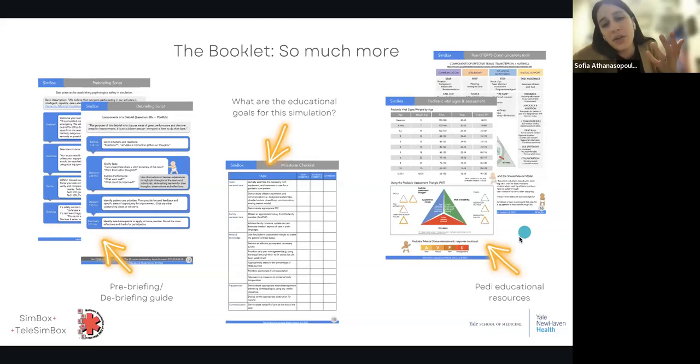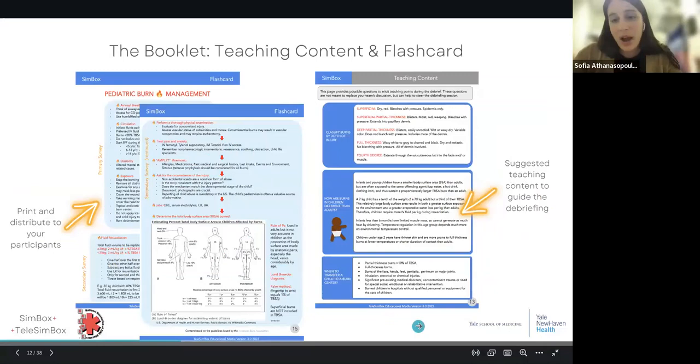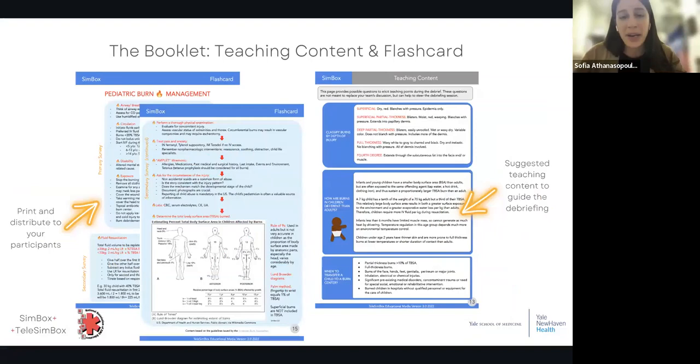Another thing, you can print these flashcards. I usually print, especially the burn flashcard, the burn pages. I print many copies of them and hand them out to people during the session so that they have something with them during the session and afterwards. So you can share as much of this as you want with everybody. The goal is to share the knowledge and make people feel better prepared the next time they have a sick child, whatever works.